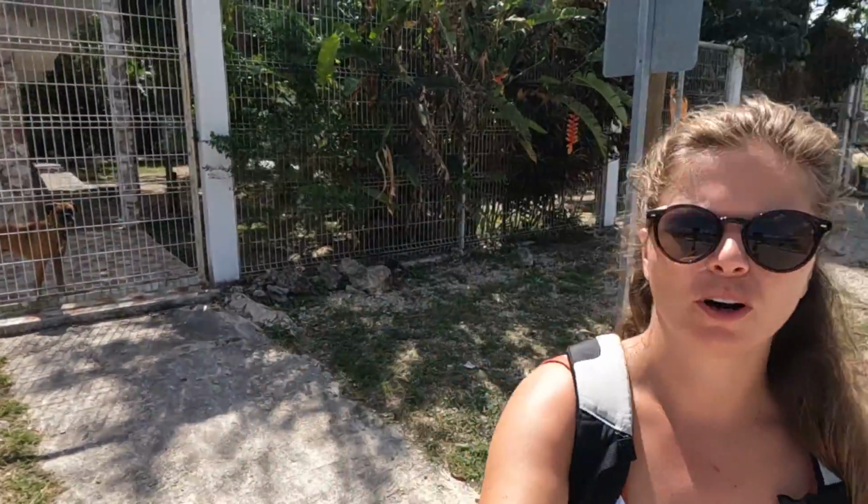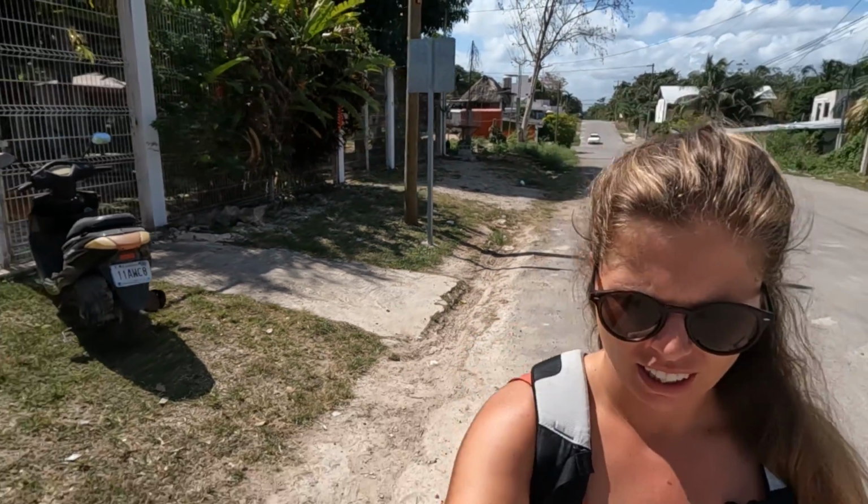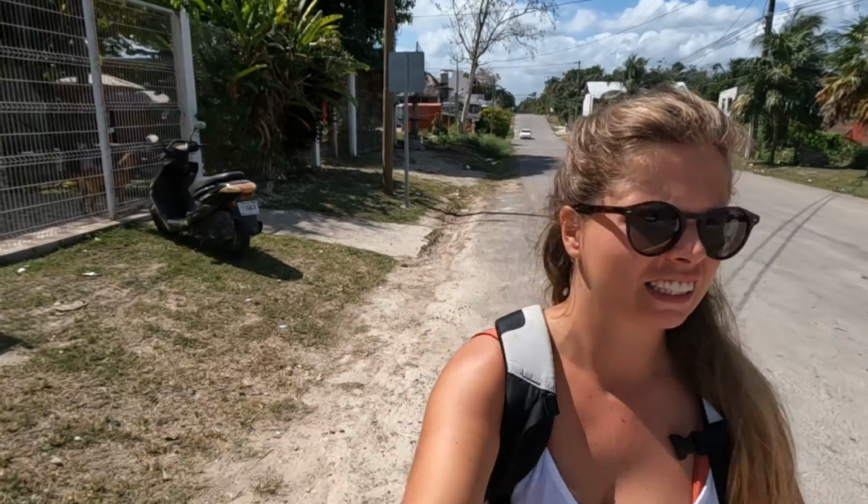Leaving our accommodation, heading into town. We've got a lovely apartment here. It's in more of a locals part of the Bacalar town. Very authentic Mexican, I would say, and it's about a 20-minute walk into the center and 25 to the lagoon. Come with us, let's see the town.